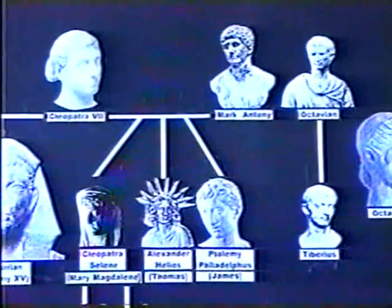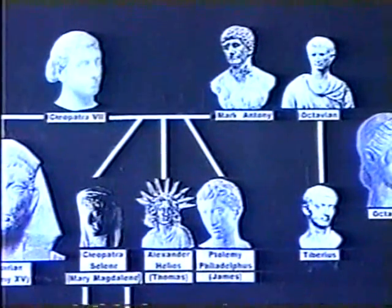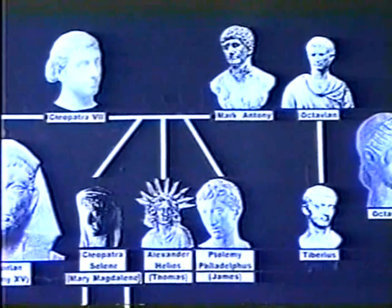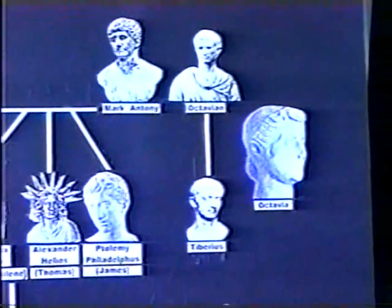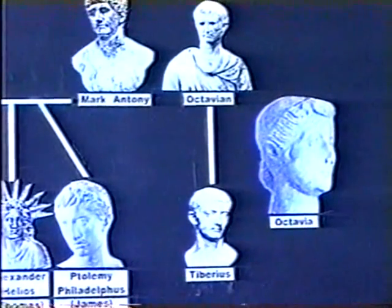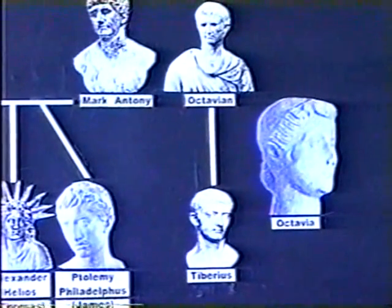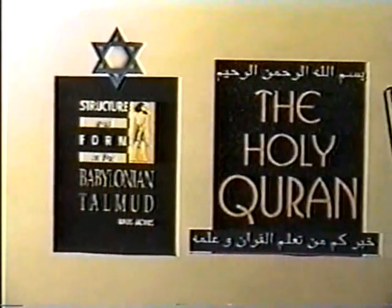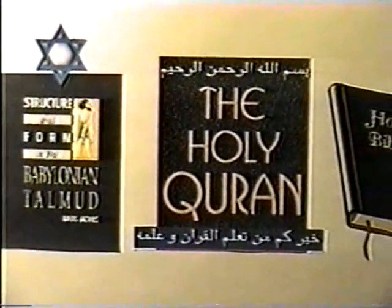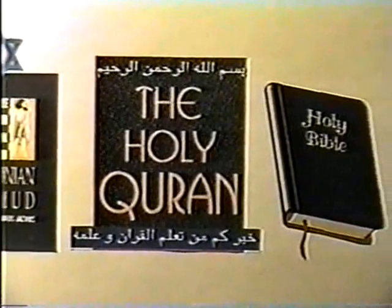Since Tiberius grew up in Octavia's royal household with Caesarion's half-sister and brothers, that means Caesarion was very close in age to Tiberius, who was born in 3 BC. By comparing important dates in the Jewish, Muslim, and Christian holy books, there is a margin of error of at least 30 years.